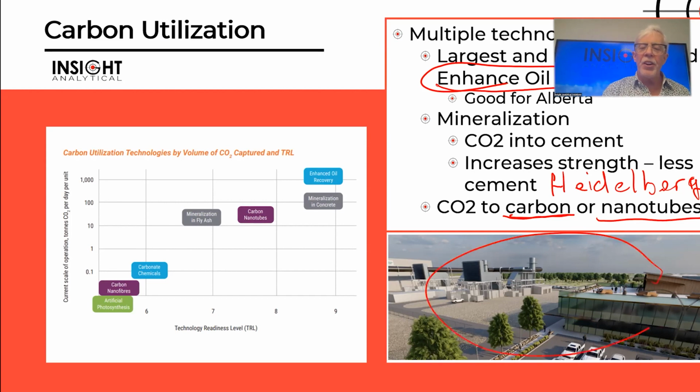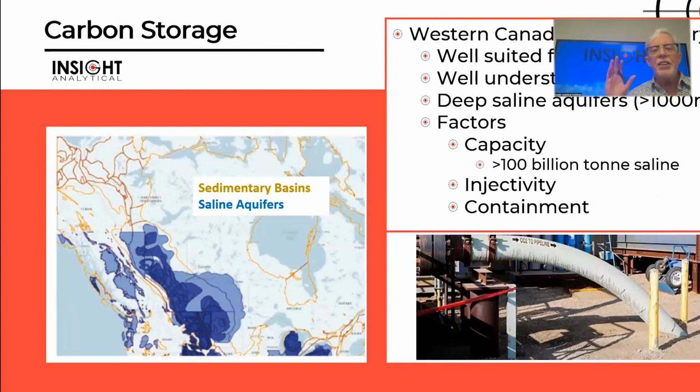This photo down here is actually a photo of the Heidelberg facilities. And then there's the storage piece. The Western Canadian Sedimentary Basin has some really, really well-suited formations for this. So again, Alberta, Saskatchewan, we're in a really good spot to be able to do carbon capture, primarily into these saline aquifers.